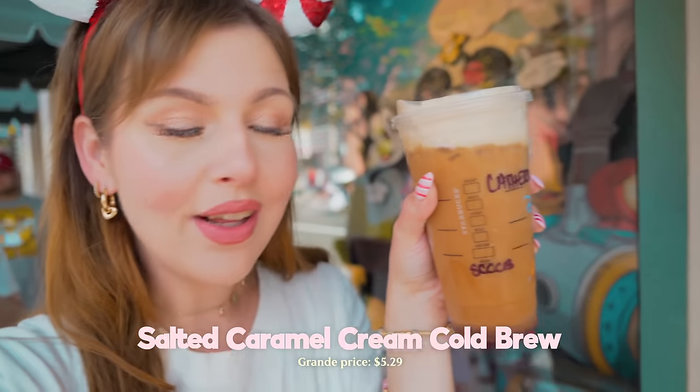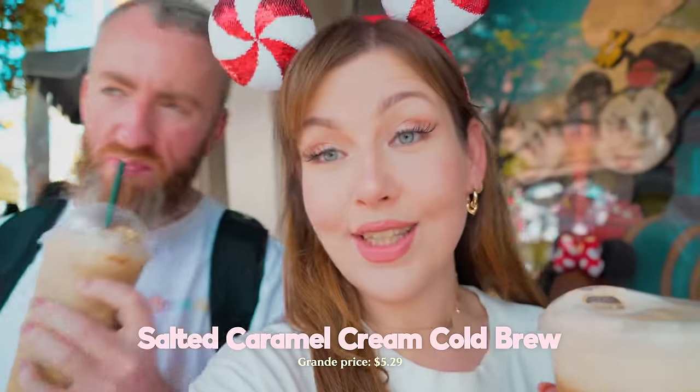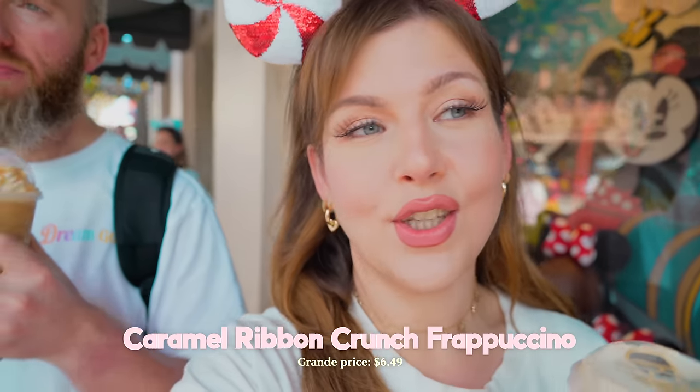I've got my salted caramel cream cold brew. I actually got a large this time. And, oh, Dean, what did you get? Caramel ribbon crunch with extra shots of espresso, because it's quite a big sugary drink. It's like your treat when you come here, isn't it? You love it. Anyway, we're just tucked away. It is very, very hot and very, very busy today. But we're just going to enjoy our coffee.